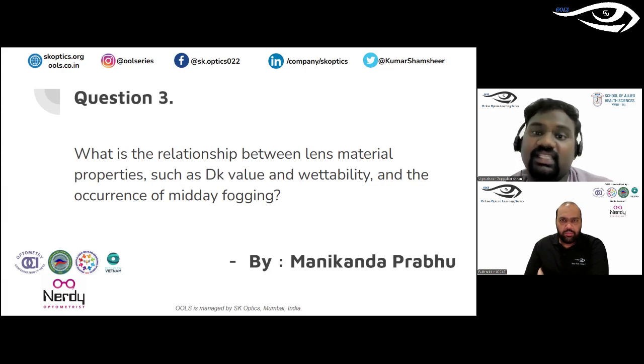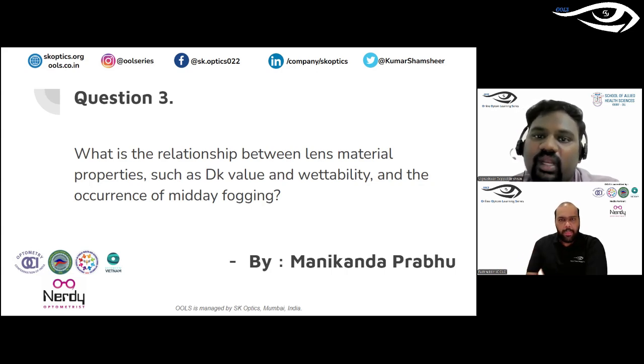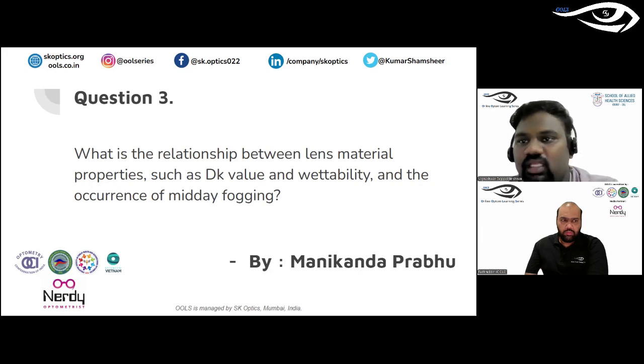Thanks, Prabhu, for this wonderful question. When we were doing clinics, we did look at these relationships when it comes to midday fogging. I'll go by one factor first: the Dk value and wettability. There is evidence that hypoxic reaction could also trigger midday fogging. When it comes to wettability, I don't see any evidence that it is a related factor. But Dk value obviously affects oxygen availability to the cornea, and if the cornea goes into hypoxic stress, we have evidence that this could also trigger midday fogging.